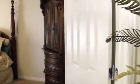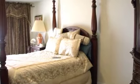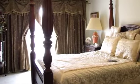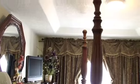As you walk down the hallway to the master bedroom, you are separated from the rest of the house. Great for privacy. The oversized master bedroom will accommodate your large furniture. This room also has flip-out windows, which is a great option when it comes to cleaning the glass.